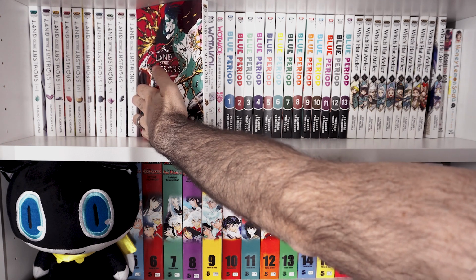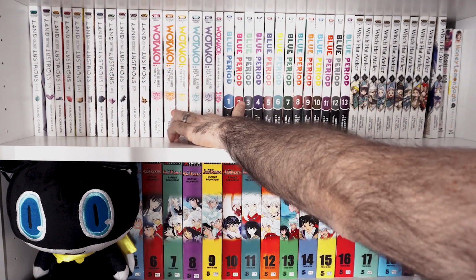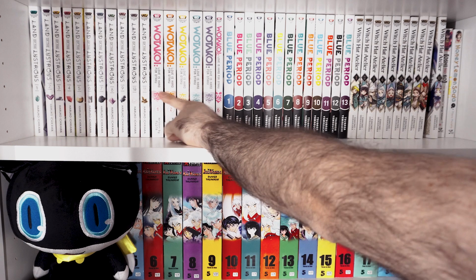This is a hidden gem. Not enough people are talking about it. You need to read Land of the Lustrous if you're not already. Well, Dekoi, Love is Hard for Otaku. This is complete. This is a good adult romance. I read the first volume. I thoroughly enjoyed it. Just haven't gotten to it.